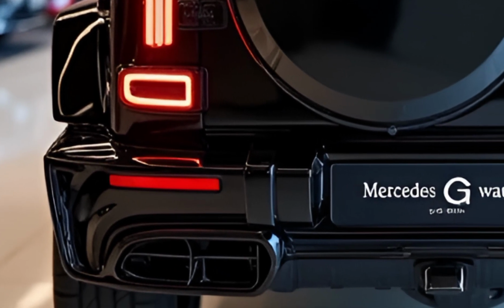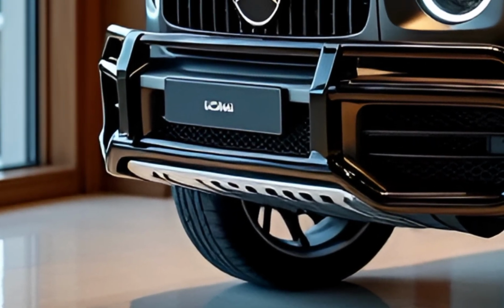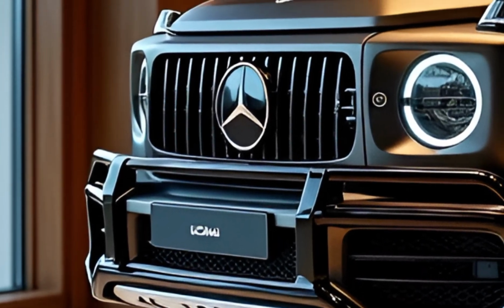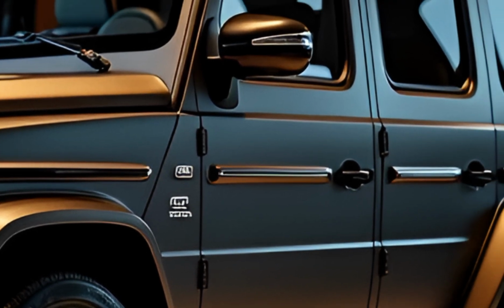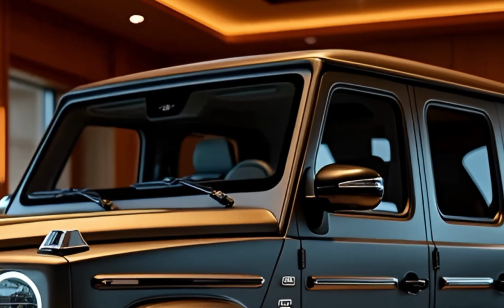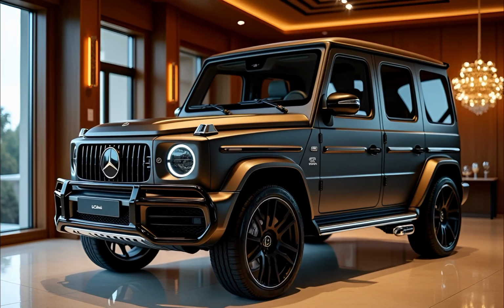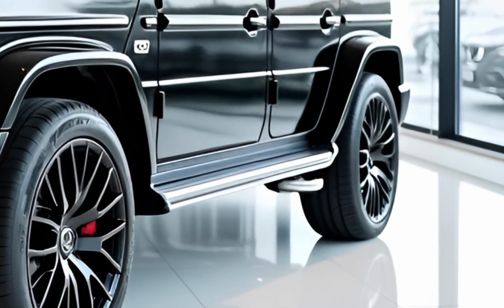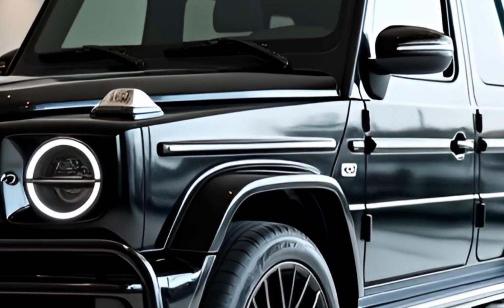In terms of safety, Mercedes has left no stone unturned. The 2025 G Wagon is equipped with an array of advanced safety features, including multiple airbags, collision avoidance systems, and a 360-degree camera for better visibility. The robust frame and high ground clearance not only enhance its off-road capabilities but also contribute to its overall safety profile, making it a reliable choice for all types of driving conditions.